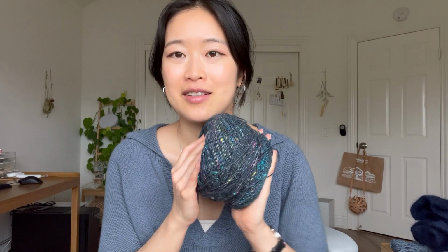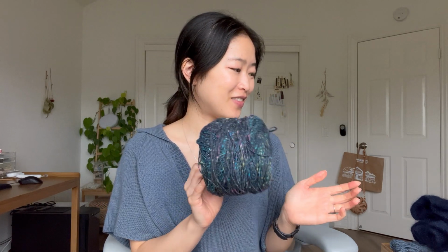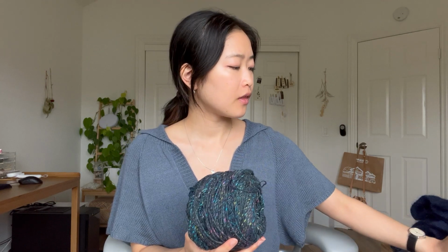And we're on to my last acquisition, and it's this. Yes, I'm back to buying Noro again for some reason. This is Noro Kakigori in the color Hakodate. The composition is 50% cotton, 30% silk, 10% viscose, and 10% polyamide. So it's another nice summer fiber.